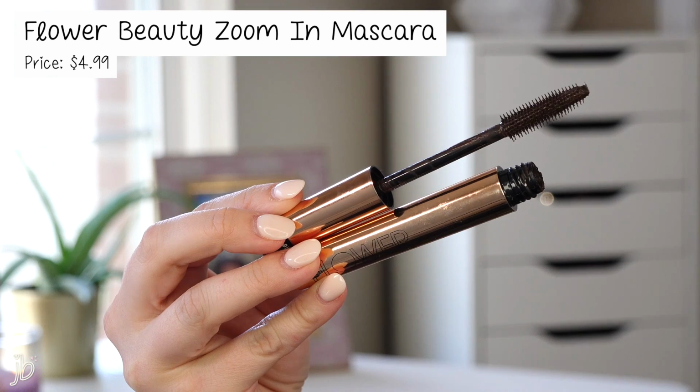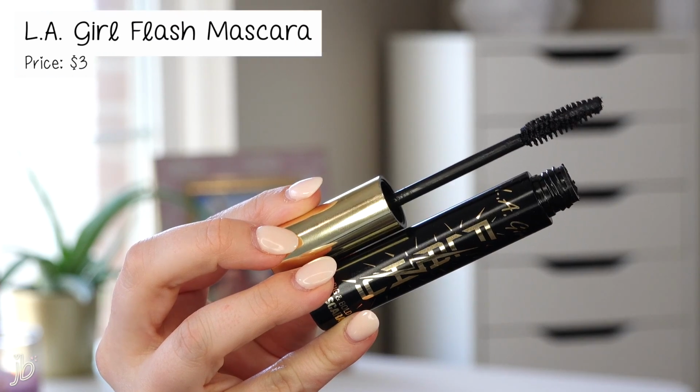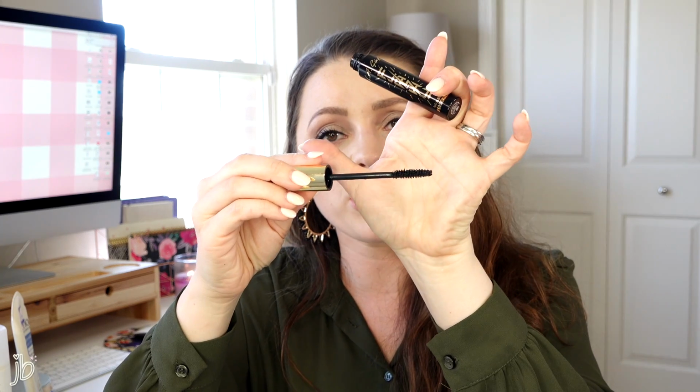The Flower Beauty Zoom In Ultimate Mascara was okay. I used it more on my lower lash line. I had brown and I like brown mascara on my lower lash line. So it was okay. Same goes for the LA Girl Flash. It was okay. I'm not gonna buy it again. I'm not sad that it's run out. It's kind of a cool idea where the brush is flat and then you turn it and it's more out there, but it just wasn't a great formula in the end. The more I used it, I was like, eh.